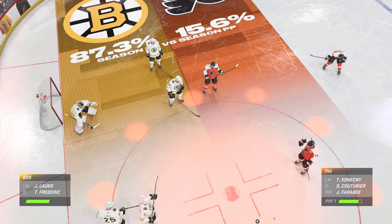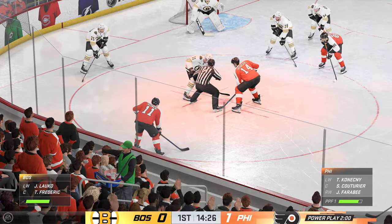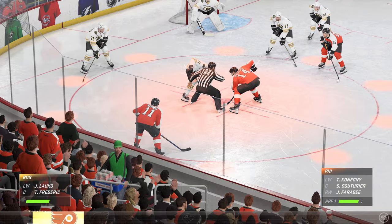This gives us our first chance to take a look at the team's power play unit. Well, first power play of the game, James. You want to start with possession and look to get shots to the net. It is the tone setter.